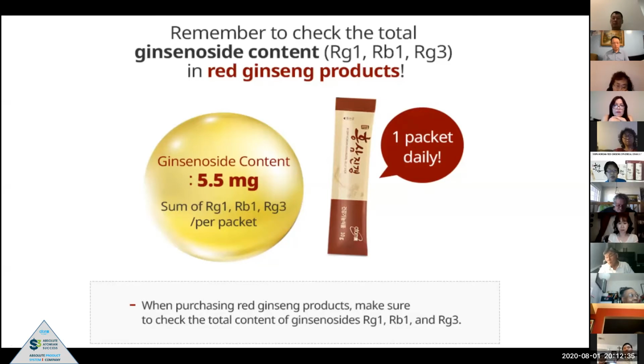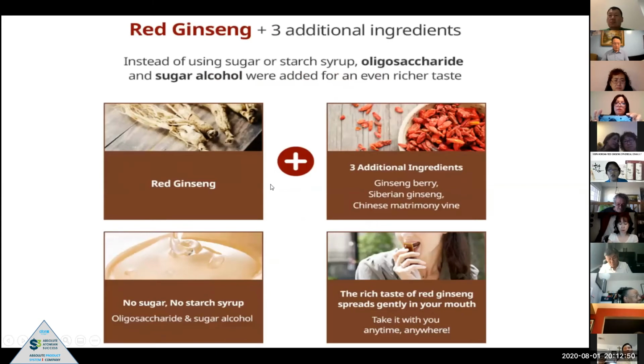But it is, again, a red ginseng product. It has a ginsenoside of 5.5 milligrams compared to our Hongsamdan, which has 20 milligrams. So it has much less ginsenoside in it. And it's a little sweeter in taste because 3 additional ingredients are added, and there's no sugar and no starch syrup, but there's a fructose oligosaccharide and sugar alcohol added to make the taste better. So in addition to all those good functions of the red ginseng, there are 3 additional ingredients added, like ginseng berry, Siberian ginseng and Chinese matrimony vine, which are all very well known as very good antioxidants.